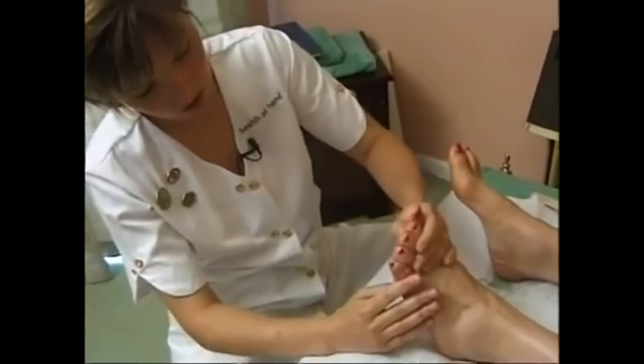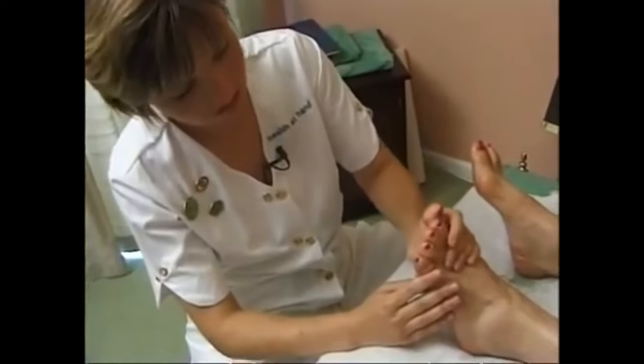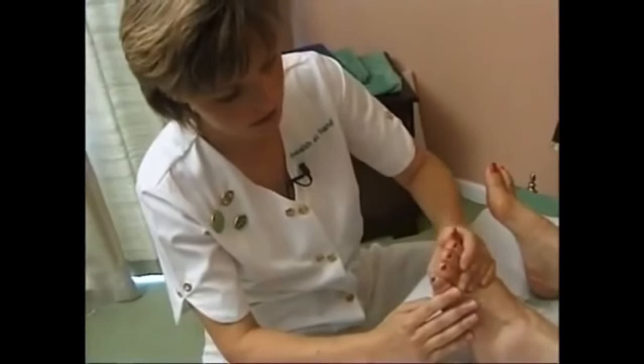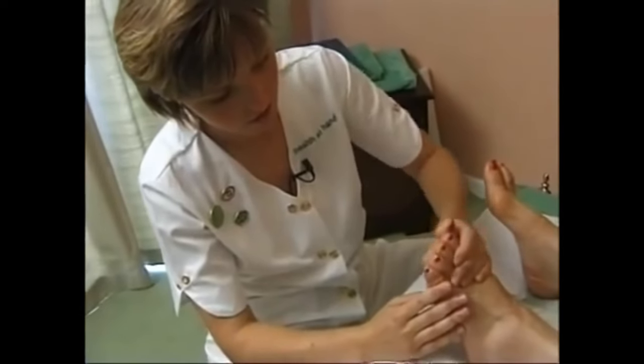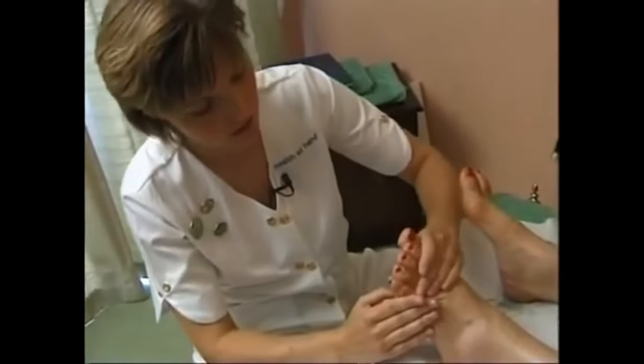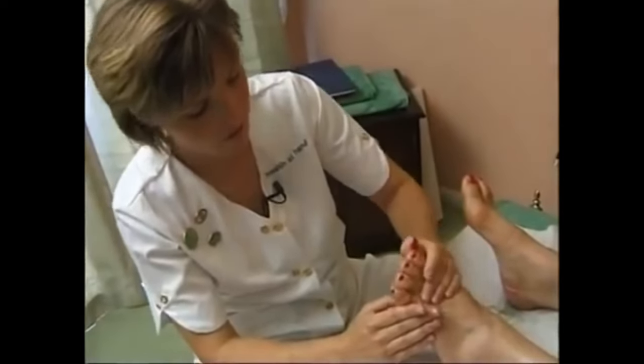That's the beauty of using Swiss Reflex, that while you're massaging the whole foot, you might find something in a completely different system of the body, like the respiratory system. So instead of concentrating fully on the immune system, I'm just doing a little bit on this lung.